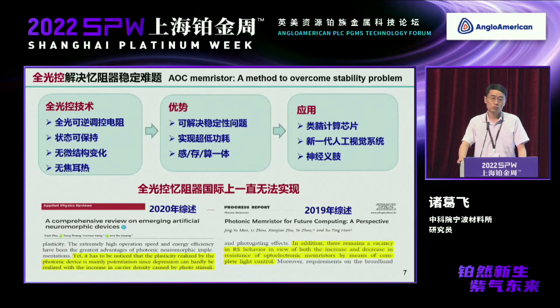As for the AOC memristor, there were a lot of difficulties in achieving it. There are a lot of papers talking about the advantages of the AOC memristor. The thing is that we can't make it a reality.